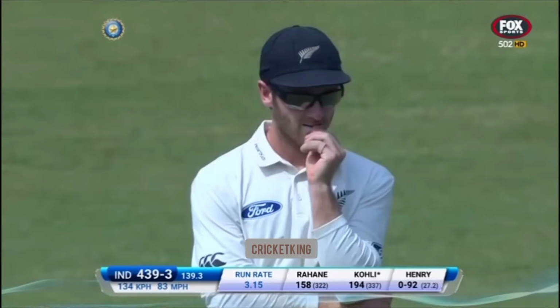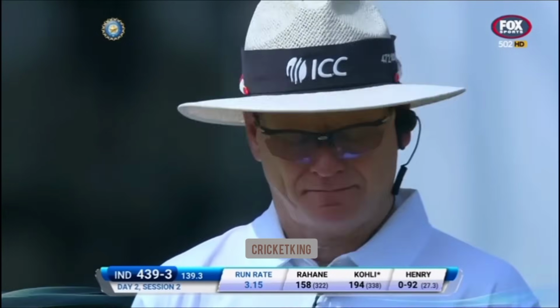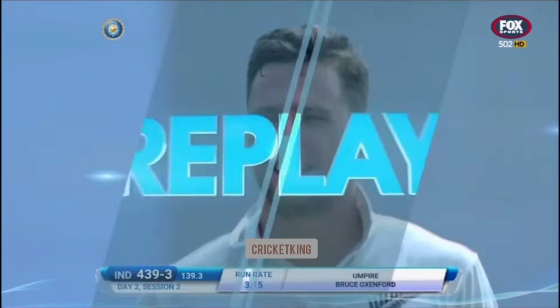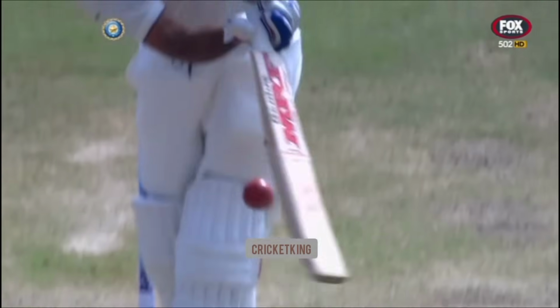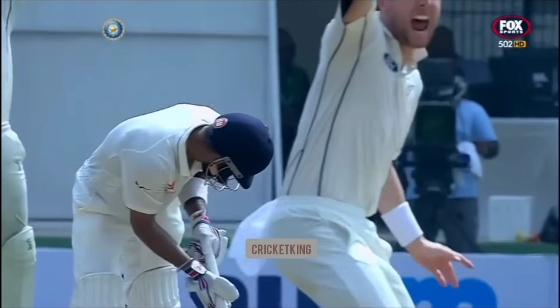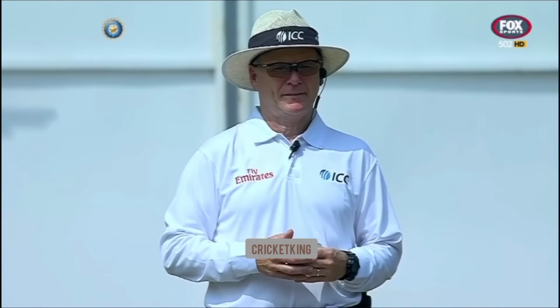Well, they've had very little to shout about in 2 days. Bruce Oxenford says that's not out. Well, a couple of things there really. Height is the first obvious doubt that the umpire would have.